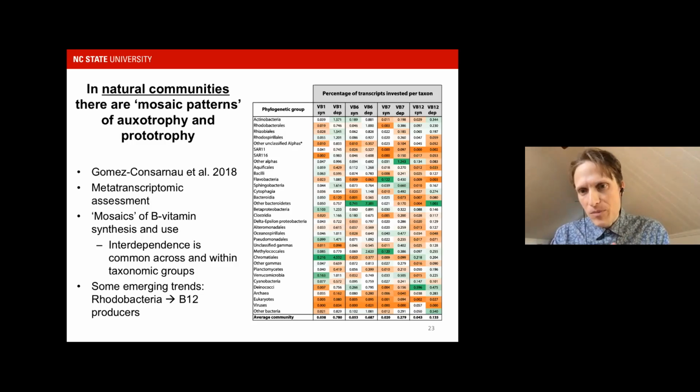Okay, are people still okay? Not too dazed by all this? All right, there are some emerging trends here, and I won't dive into this too deeply. But one example is that Rhodobacteria, for example, seem to be significant B12 producers, maybe more so than we originally realized.